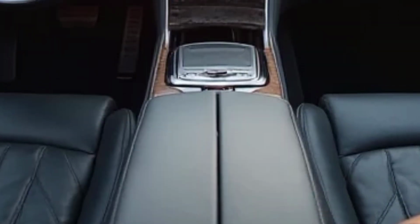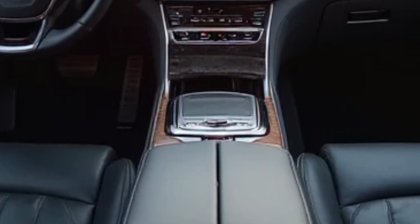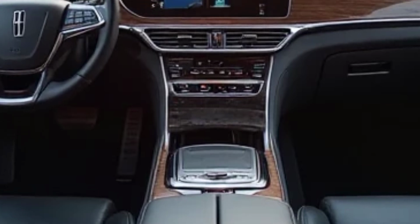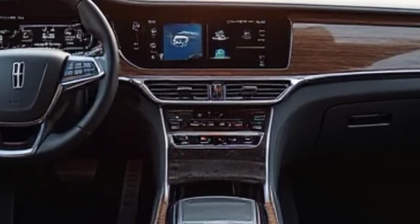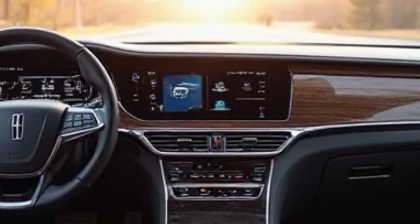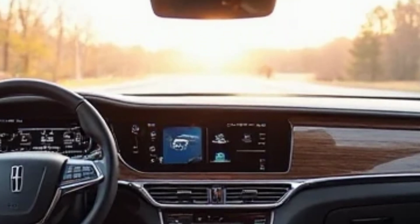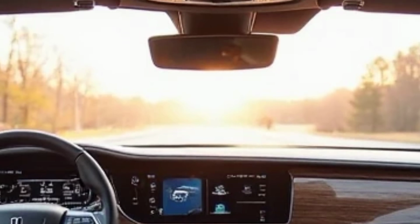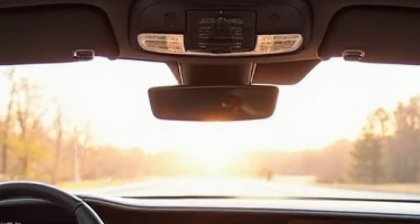Infotainment system. At the center sits a 15.5-inch portrait touchscreen powered by Lincoln's next-gen Sync 6 system. It's intuitive, fast, and supports over-the-air updates. Wireless Apple CarPlay, Android Auto, voice commands, and integrated Alexa make for a tech-savvy experience. Audiophiles will love the Revel Ultima 3D audio system, with 20 speakers strategically placed to immerse you in concert-quality sound.